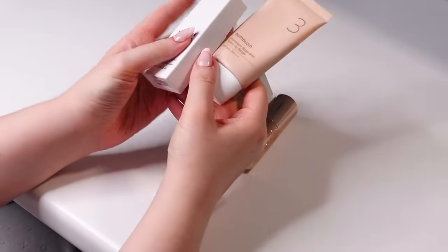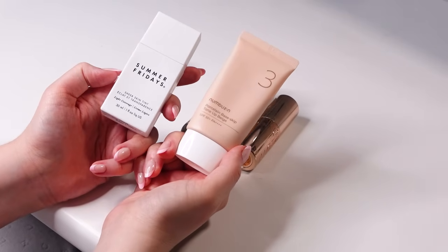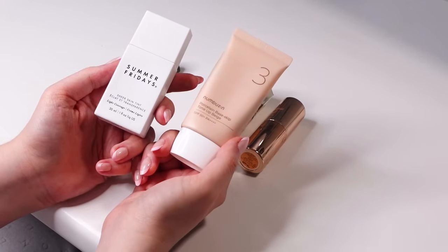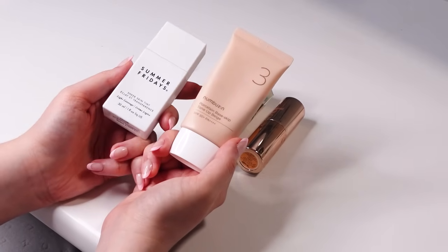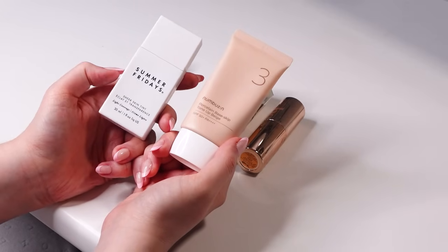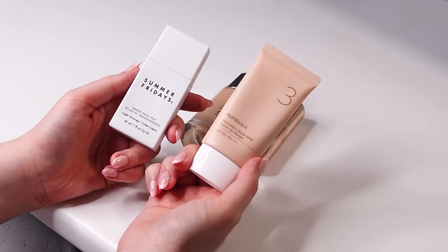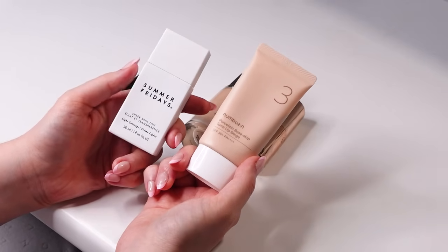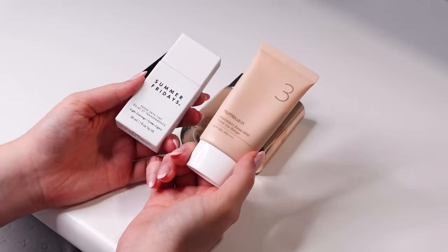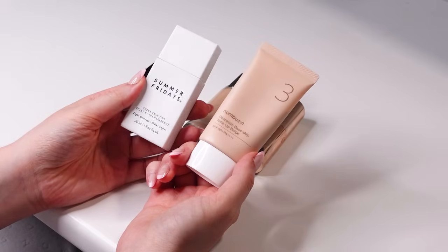These two here are the lighter coverage ones. We have the Summer Fridays Sheer Skin Tint, which I haven't used a bunch, but I have been using recently, and it is super natural, very lightweight and watery. You can put a lot on and rub it in sort of haphazardly, and it still looks really nice. I have mine in the shade 1, but it's a very, very light coverage foundation, so the shade is definitely flexible.